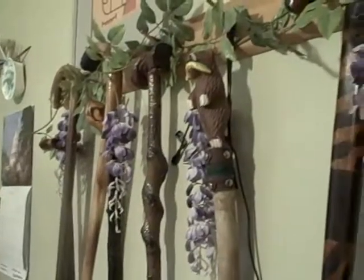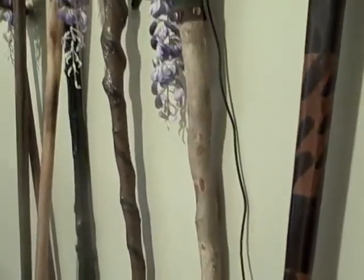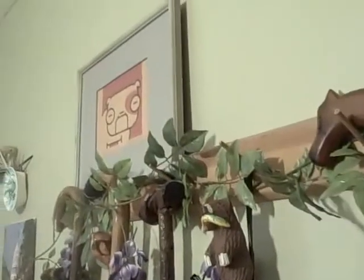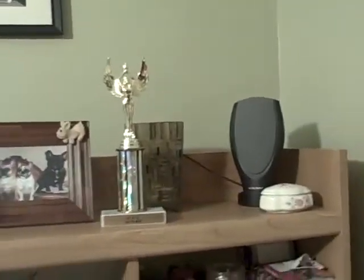This is Paul's cane collection, walking sticks actually there. Some of them may be canes, but anyway, he likes those. So that's it. There's a little bit of art. There's Wynn again with Kathy. And that's it. Grandbabies and friends and stuff like that. So there is Maxine and her little children's room.